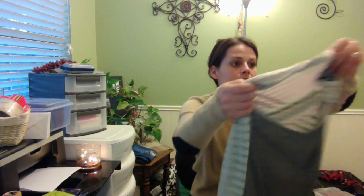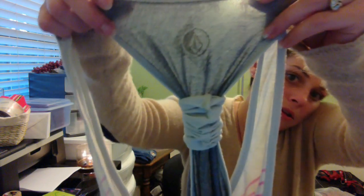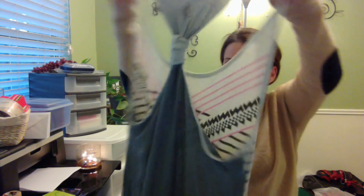Okay, what's this? I don't know why I got this, because these don't really sell much for me, but it's Volcom. This is like a skateboarder brand. It's got the logo there. It's like a workout tank top.